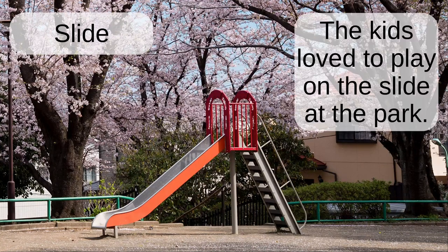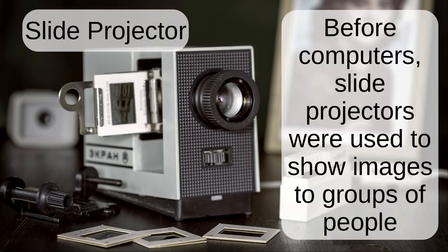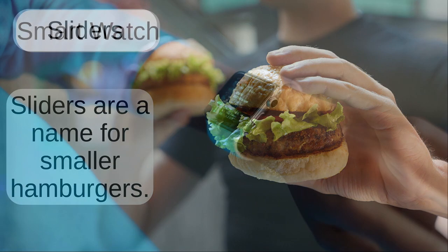Slide. The kids love to play on the slide at the park. Slide projector. Before computers, slide projectors were used to show images to groups of people. Sliders. Sliders are a name for smaller hamburgers.